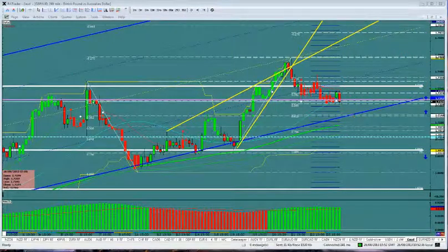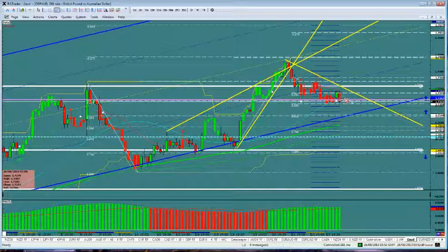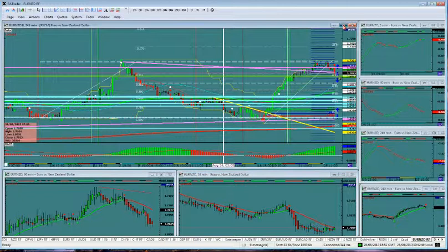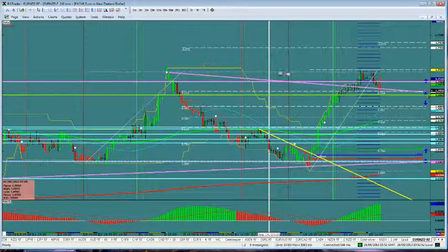Pound New Zealand's trading in the box. All right, so we're looking for it to come to the downside. Let's look at the day chart. You can see there's a big box here. So we're looking for it to trade the box to the downside. Once we break the 6083, we're looking for a big trade all the way down to 6692. Huge opportunity here, folks. Do not miss this opportunity.